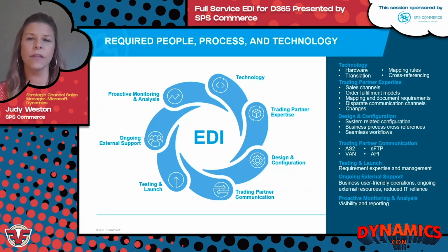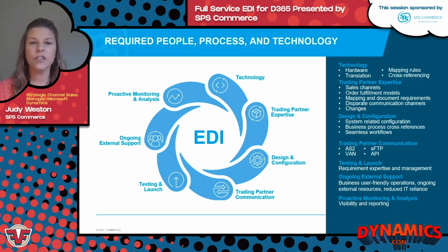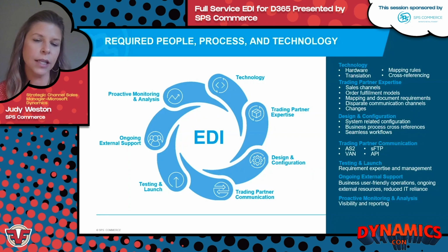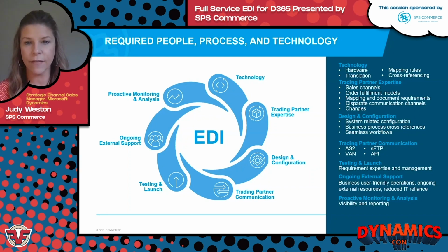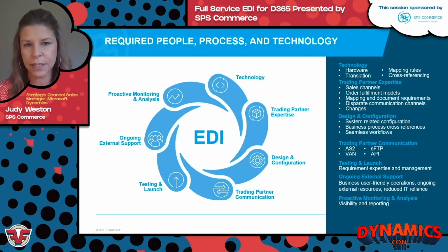Testing and launch, as we all know, I'm sure we've been through many an IT operation or implementation. Testing and launch is the most important part, right? Making sure that everybody is getting the information in the formats that they need to have it in. So testing all those different order management models and the different document types.